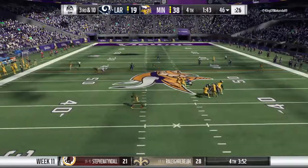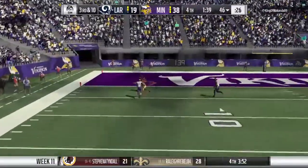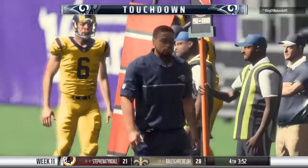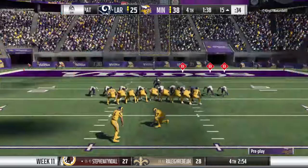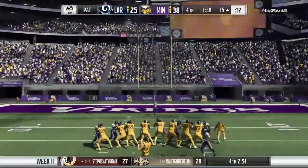Throwing on 3rd. Goff forced out to his left. He's going to let it fly. And it's complete. He's got it in the end zone. Touchdown, Rams. A big play there. His 2nd touchdown on the season. And the Rams are able to cut into this lead.